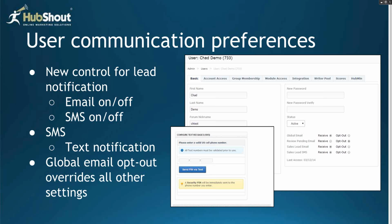So first one is, I've heard this question many times, is there a way for me to control which of my users get email notifications? I don't want to turn off task updates, or I don't want to do the global opt-out, but I don't want to get lead notifications for all my clients because it's too many emails and I can't keep track of it. So we built a couple more opt-in, opt-outs around sales lead notifications.